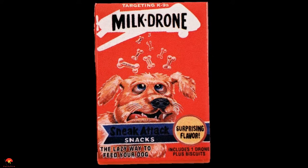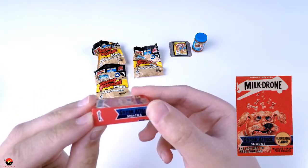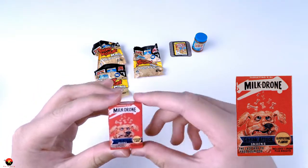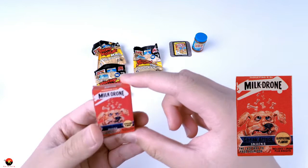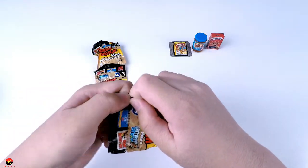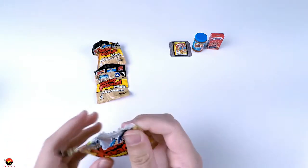Targeting canines. So they have a bunch of little Easter eggs on the packages and stuff, and so that's really cool. We have Milk Drone, very funny. All right, the next package here. So take a look at this.